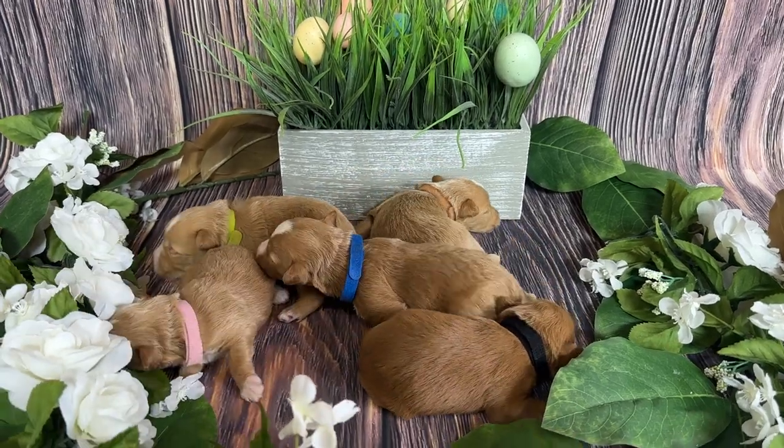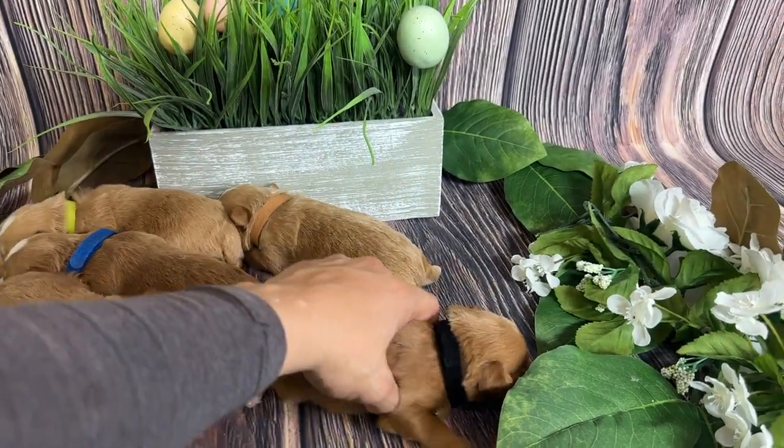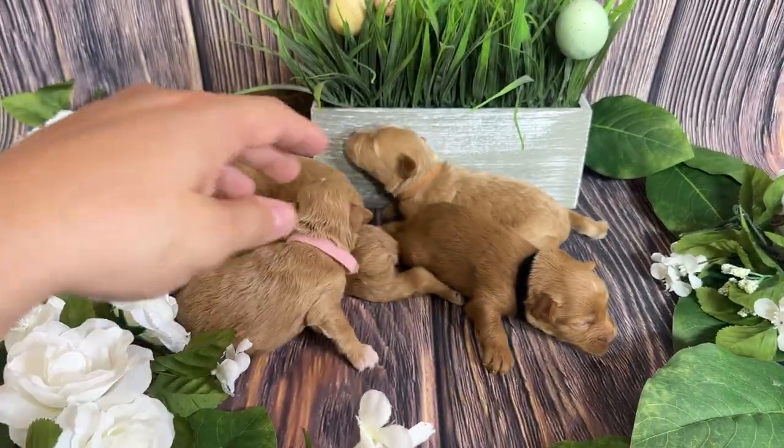Everybody, this is Autumn's litter, week two. Only one baby has opened their eyes so far.